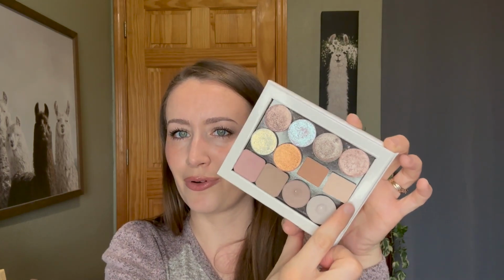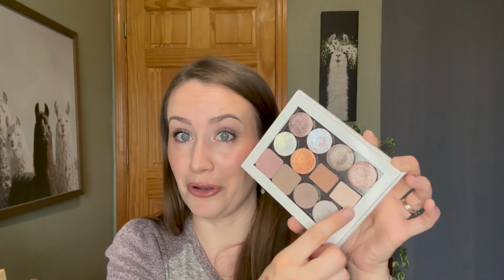I really went back and forth on whether or not I needed to include a cream eyeshadow, but the truth is, when I'm working with mattes, I often want a cream. So here we have a cream, and then the rest of these are either twinkly topper shades or some of my very, very favorite metallic shades. So here we have Troops from Sydney Grace.